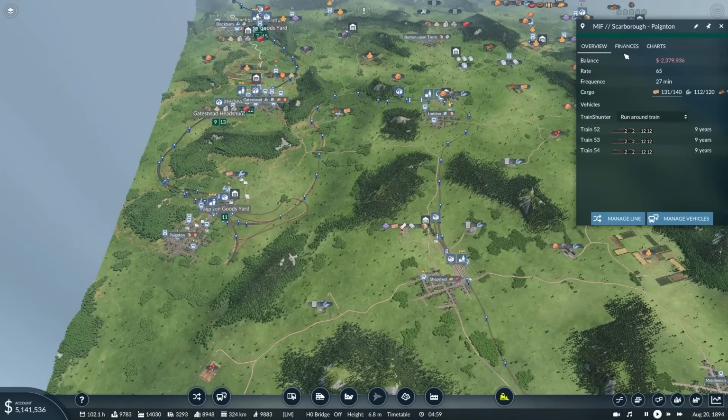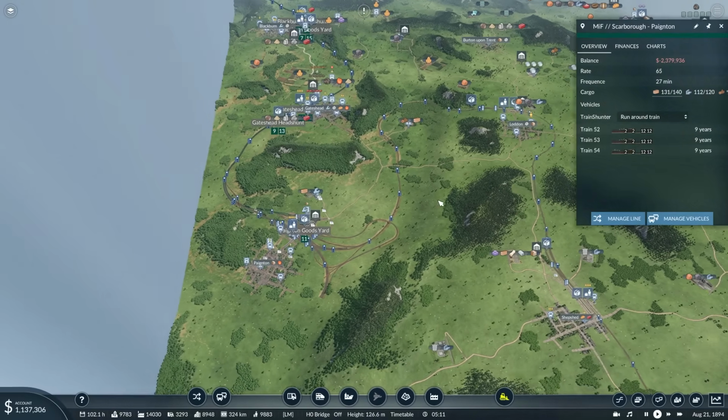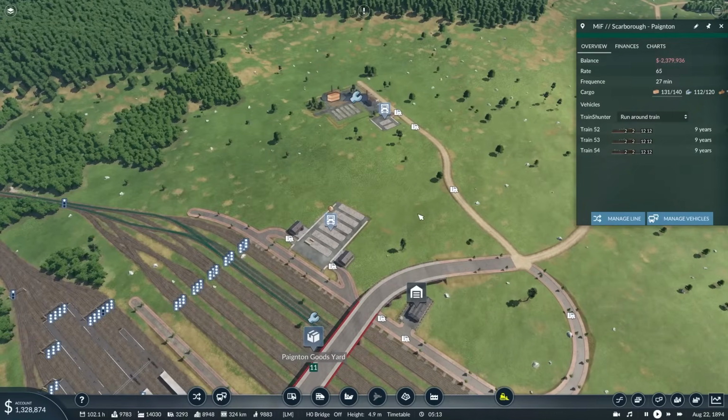The flat wagon train here. Which means we will need to buy another one. Because I don't think we can afford to build new trains for a new line. But we might have to. So I feel like this is going to be a main line.